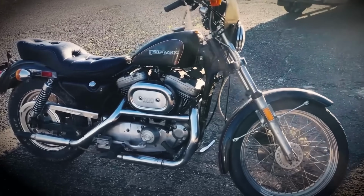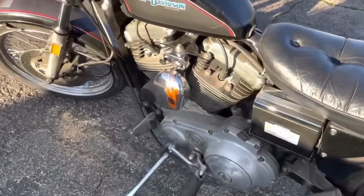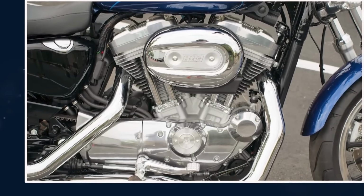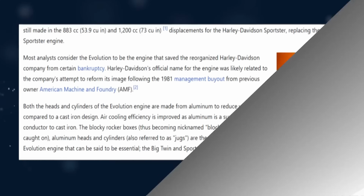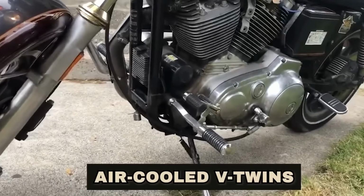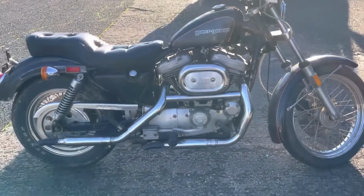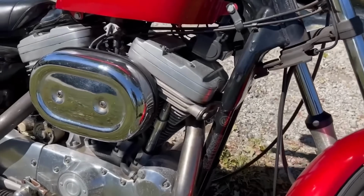The Harley-Davidson Evolution Sportster engine, often just called the Evo Sporty, is one of the most rock-solid power plants the motor company ever built. Introduced in 1986, the Evo engine replaced the notoriously finicky Ironhead and instantly raised Harley's reliability game. It came in two versions, 833cc and 1200cc, both air-cooled V-twins, and both damn near unkillable if you kept up with oil changes and didn't ride like a psychopath. What made it so reliable? Simplicity mostly. Push rods instead of overhead cams, air cooling instead of radiators and hoses.